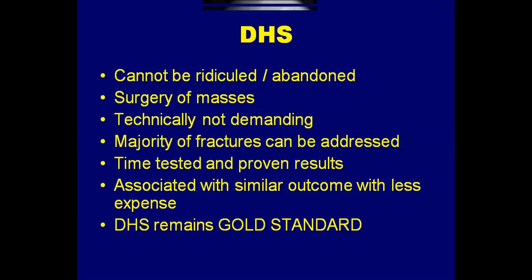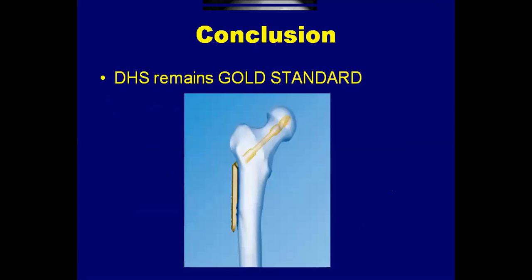This is the surgery of the masses. This is technically not demanding. The majority of the fractures of the proximal femur can be addressed with the DHS itself or sometimes with trochanteric stabilizing plates along with these sliding hip screws. This procedure is time tested and it has proven results after decades. So it is associated with a similar outcome with a less expensive procedure. DHS remains the gold standard and it is here to stay, and it can manage the majority of proximal femur fractures.